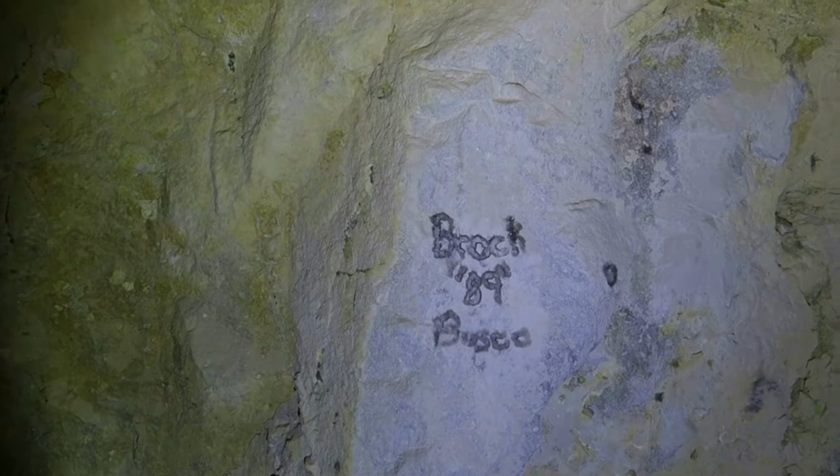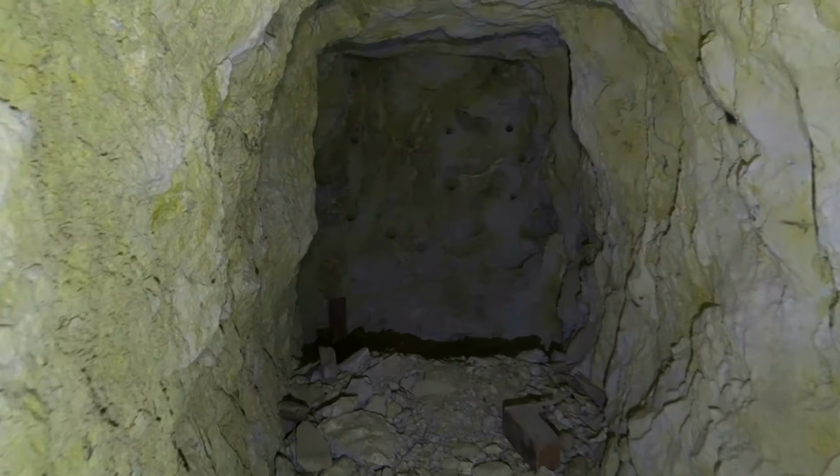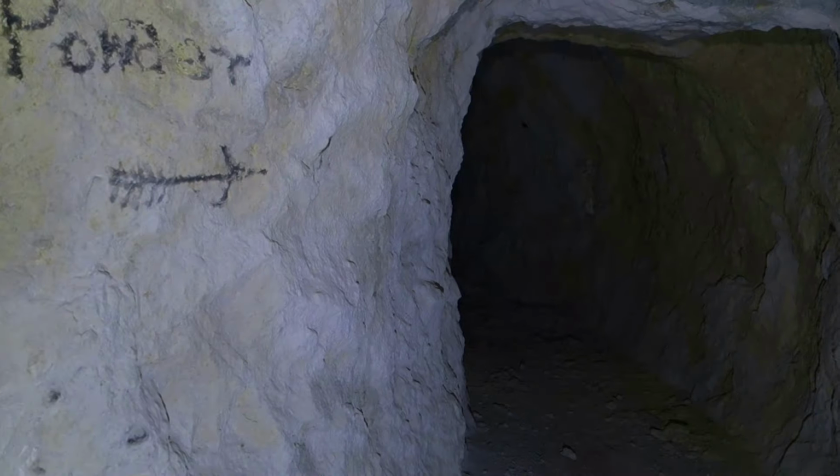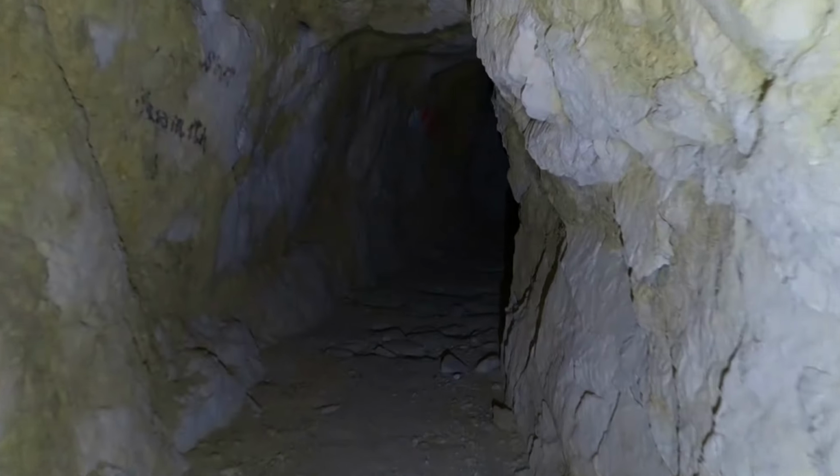But I am curious. Oh, that's modern. I'm curious to see what is here real quickly. Huh, not much at all. All right, we were just checking out the powder magazine there. This drift keeps running back here.